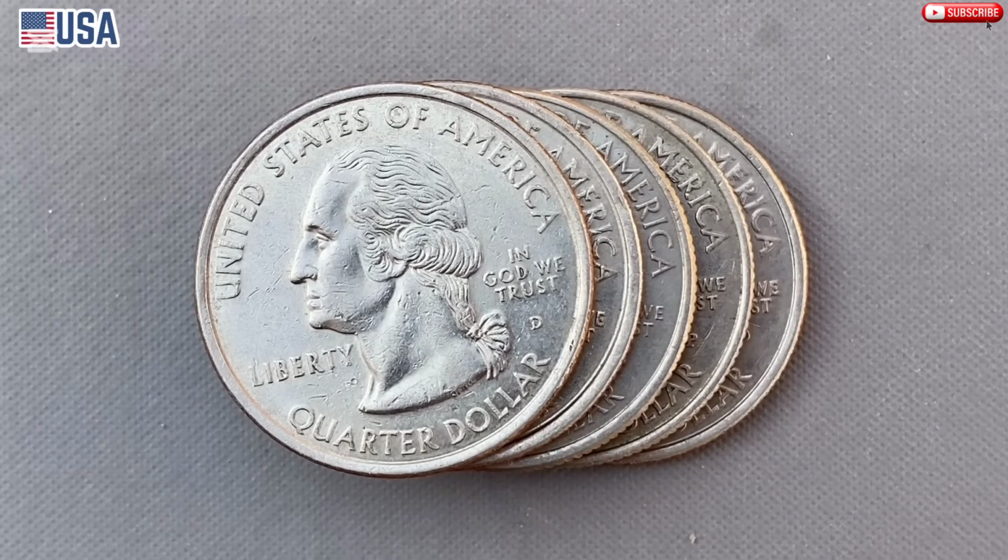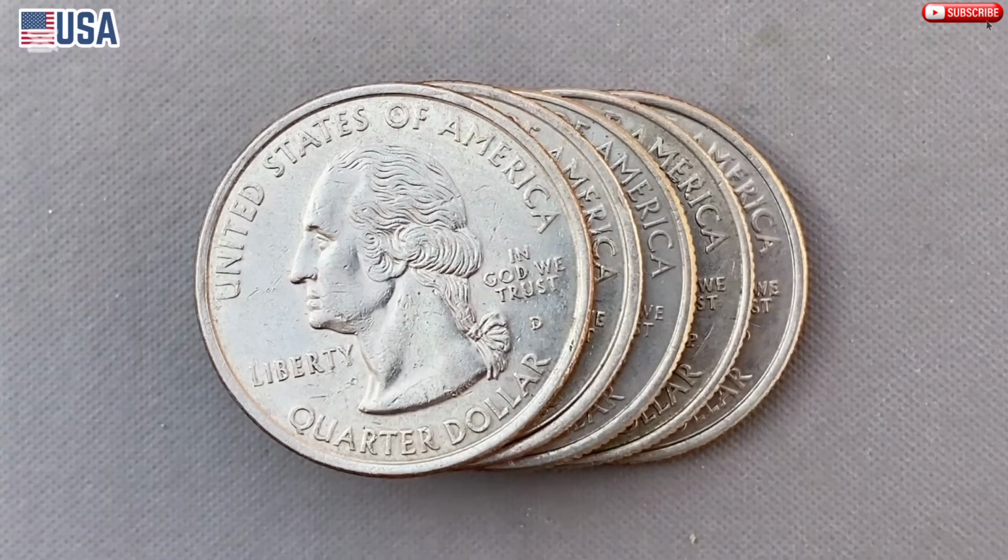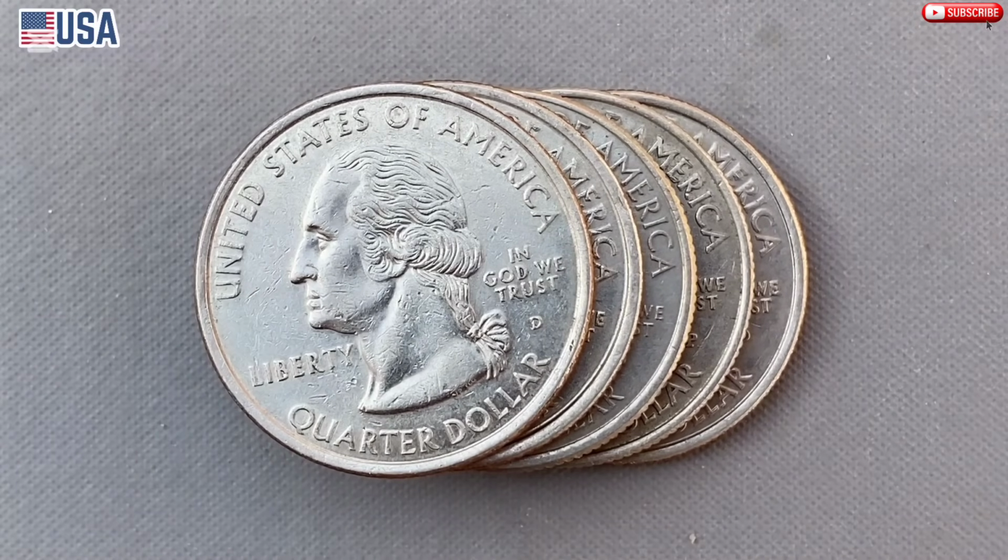In today's video, we're diving into the fascinating world of U.S. state quarter dollar coins, as some of these coins are rare and can make you rich overnight. In this video, we are gonna uncover the rarest coins and their values. So make sure to watch the complete video and find out if you have one of these. Now let's continue our today's video.